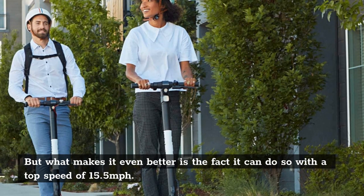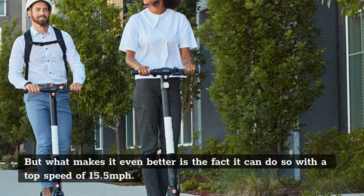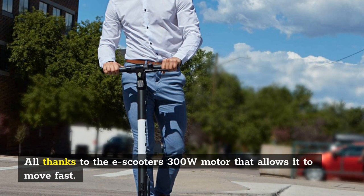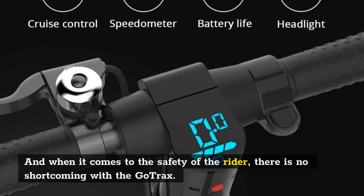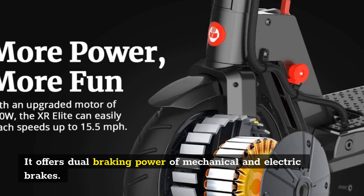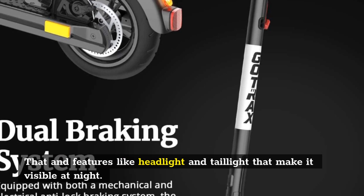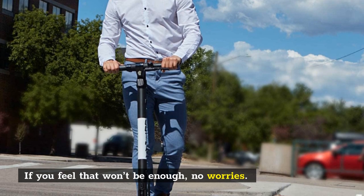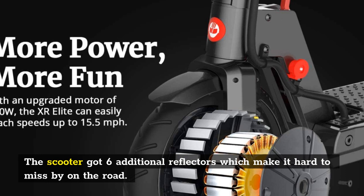But what makes it even better is the fact it can do so with a top speed of 15.5 miles per hour. All thanks to the e-scooter's 300 watts motor that allows it to move fast. And when it comes to the safety of the rider, there is no shortcoming with the Gotrax. It offers dual braking power of mechanical and electric brakes. That and features like headlight and tail light that make it visible at night. If you feel that won't be enough, no worries. The scooter got 6 additional reflectors which make it hard to miss by on the road.